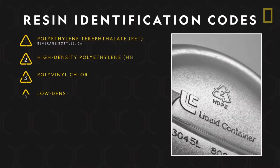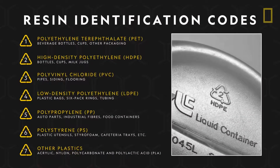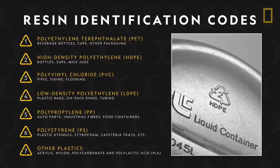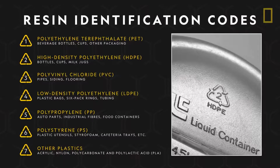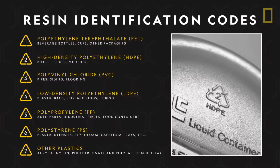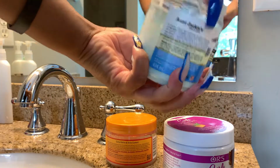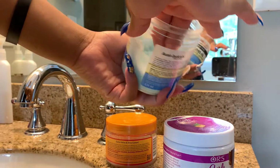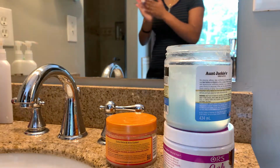These products also contain indicator symbols or resin identification codes that inform you how exactly the product was made and the chemicals used in the process of making them. My hair is something that I touch almost every day, and that also goes for the many different containers for my hair products, which most are made from polyethylene terephthalate.